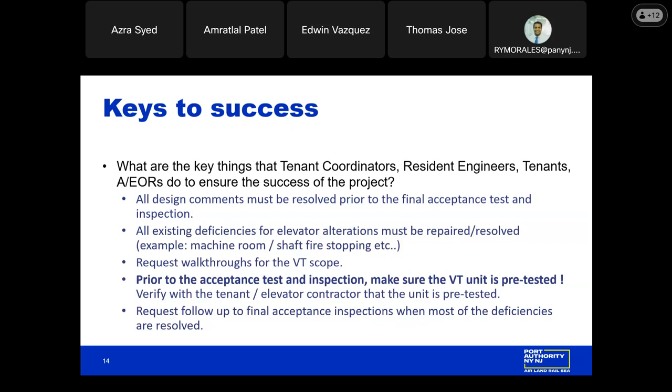All existing deficiencies must be corrected, and this really applies to elevator alterations in existing elevators, moving walkways, escalators. For example, if the elevator machine room has areas that require fire stopping or fireproofing, or any other existing code deficiency, these deficiencies must be corrected.